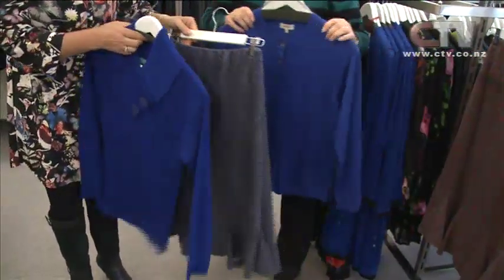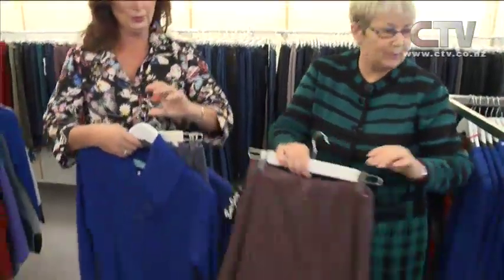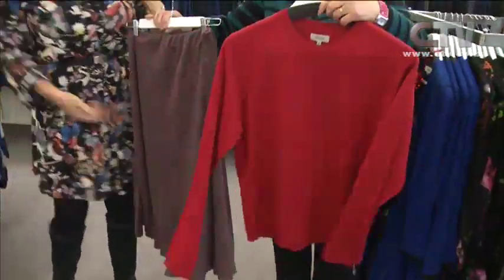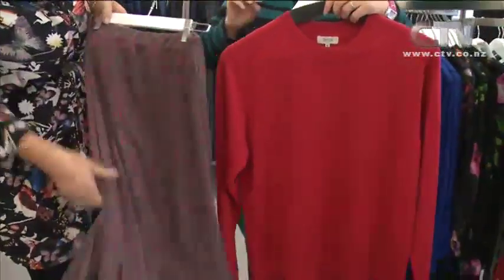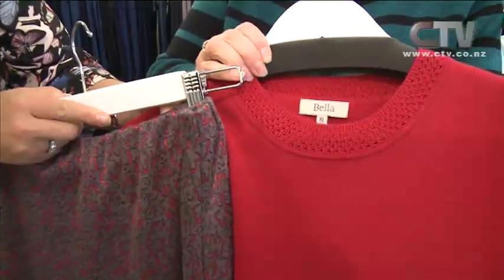It's not often that you get a lined skirt today either, is it? No, it's not. So we've got it in the two colourways. Look at this, and then ladies, you've got the red to go with it as well. Oh, and look at that little bit of detailing on the neckline. It just takes the plainness away from it, doesn't it?